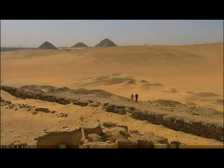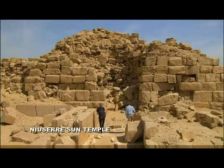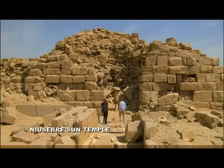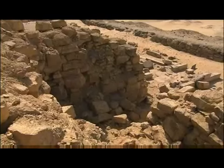15 kilometers south of Cairo, the Egyptologist takes Jean-Pierre to the ruins of a temple that was dedicated to the sun, built 100 years after Khufu. The temple was destroyed at the end of the 19th century, but an architect's drawing of it still exists. On the drawing, we can see that the temple had a corridor similar to Jean-Pierre's internal ramp. Our two investigators want to see for themselves what's left of it.